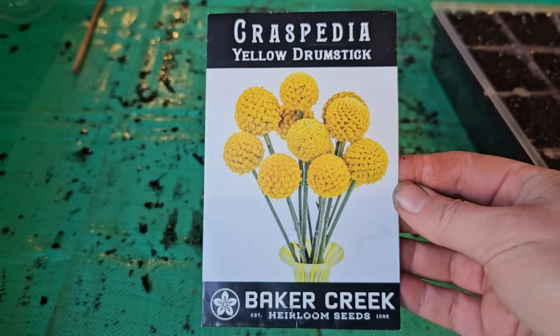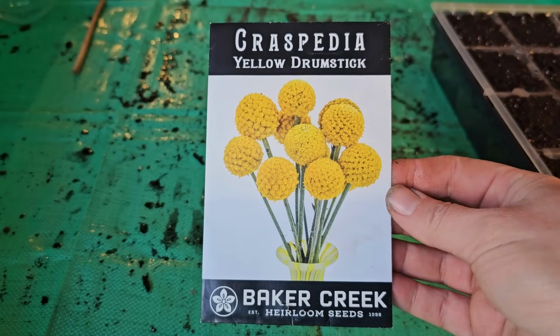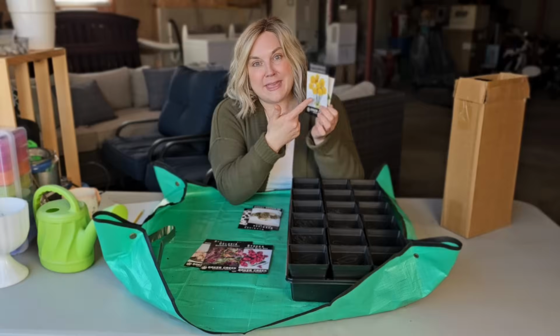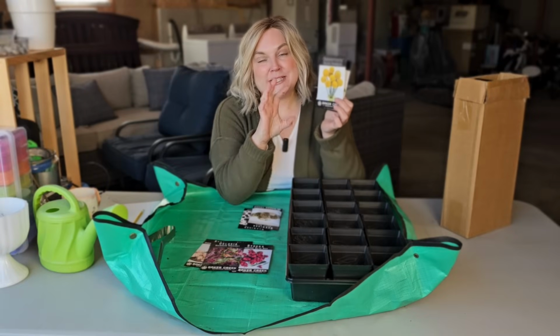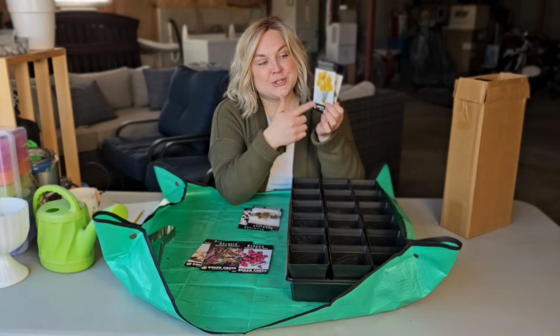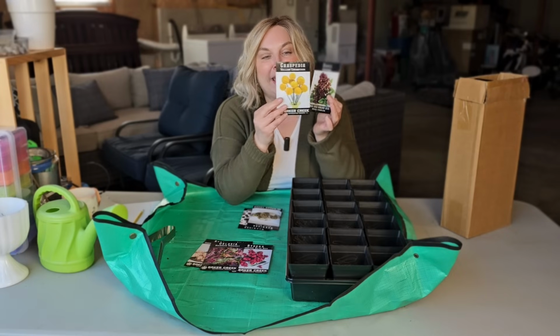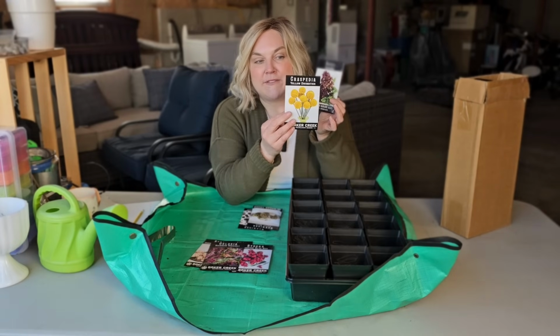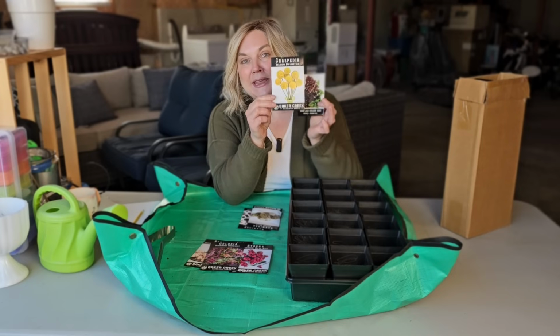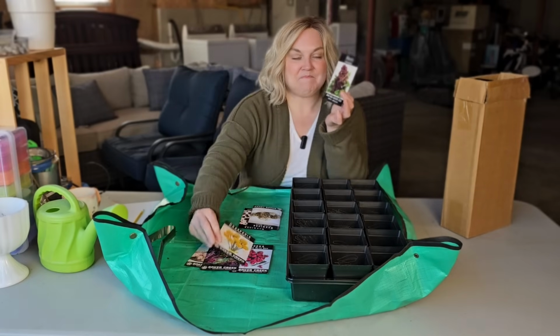I just thought it was really interesting and will probably coordinate really nicely with things like the Sahara Rudbeckia, and even the yellow would probably look really nice with shades of pink and even white feverfew that has a little bit of a yellow center. So I thought this was a cool one to try. It gets to be about 2 to 2.5 feet tall with long stiff stems, perfect for arranging. So we're going to give that one a try this year.